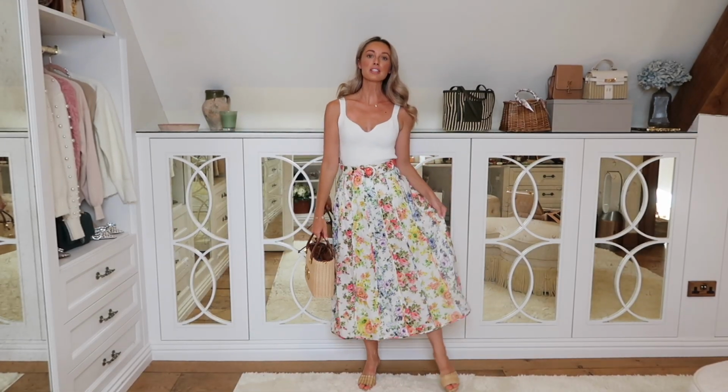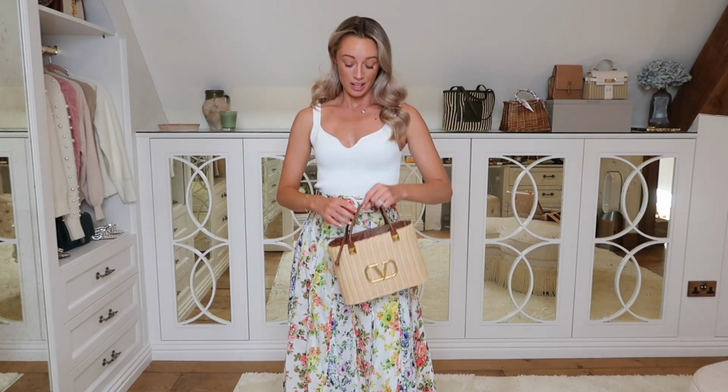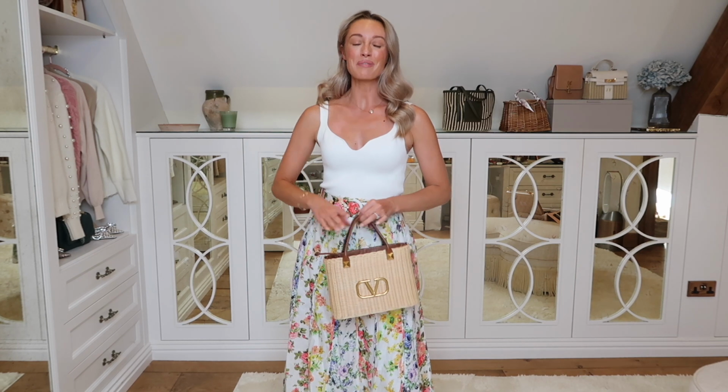my Aquazzura shoes, probably, there we go, full outfit. Can you see the shoes? Aquazzura shoes, Valentino bag, and that is my look for this evening's dinner. I will, as I mentioned, probably end up tying my hair back. I'm going to take my new sunglasses with me, and if I have time before I edit this video, I will insert the rest of the items from this haul in now.